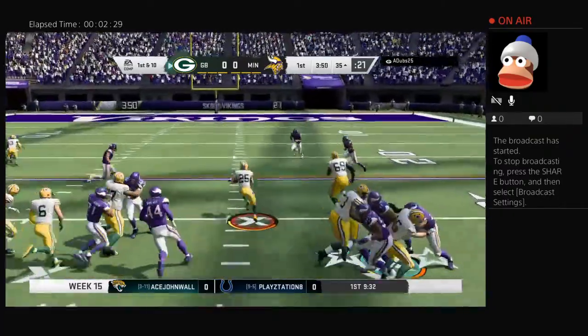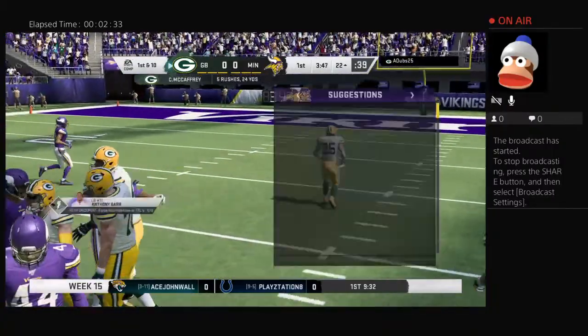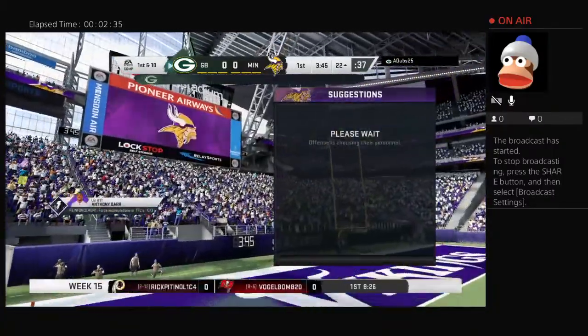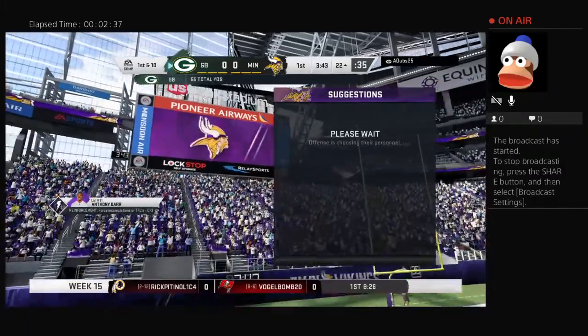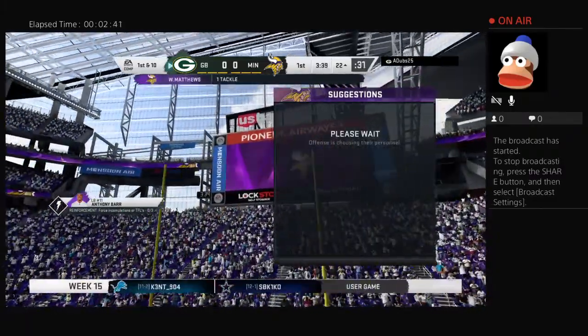Back to the ground attack here. It's McCaffrey. And brought down, but not before they're inside the 25. It's a gain of 12, and the Packers have the first. And there we see an early burst that makes him one of the leading rushers in the league.